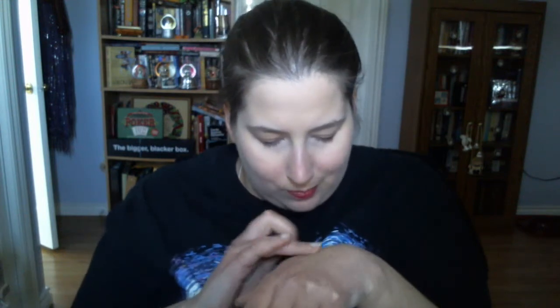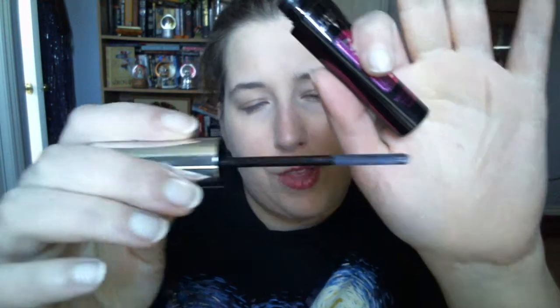The brush applies this very thin coat of it, and it dries very, very quickly. Having this ultra thin brush means that you can really coat the back of your lashes and the front of your lashes. I didn't think it would be able to really get in and coat my lashes like I need to, but it really did. It performed beautifully the other day. It dries really, really fast. That is all well and good.